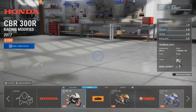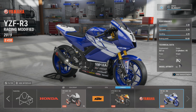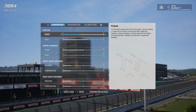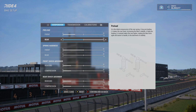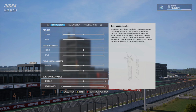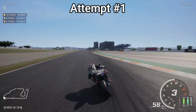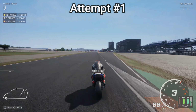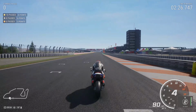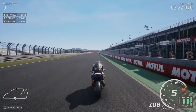So next one then is, I think, a time attack again on the national circuit. We're on the R3. Now, I would have preferred the R3 bike first. However, it doesn't matter. It is what it is. And now I kind of know where the national circuit goes. I've got a rough idea of what I'm doing. And it's not a time attack, it's a track day. So what we've got, 10 passes in 200 bit minutes. It all depends on the spacing. And, well, me not falling off.